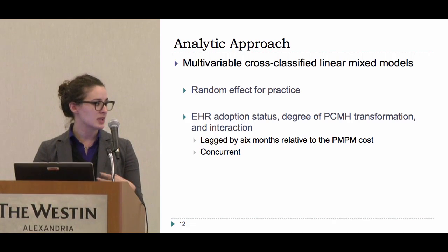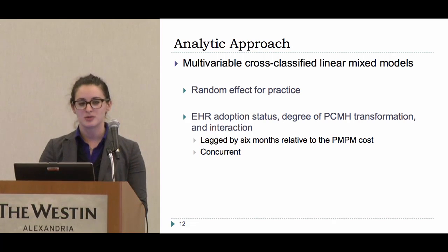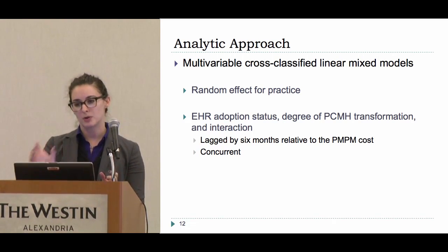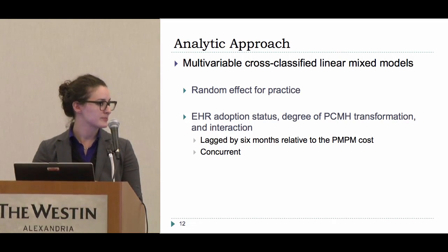We run our models in 2 different ways. The first lags the variables by 6 months relative to PM costs, and the reason for this is that we believe that electronic health record adoption may take some time to really demonstrate benefits and cost reduction. So we measure cost over a 1-year period beginning 6 months after our very first EHR, PCMH measure, et cetera, and then we also run the models concurrently.